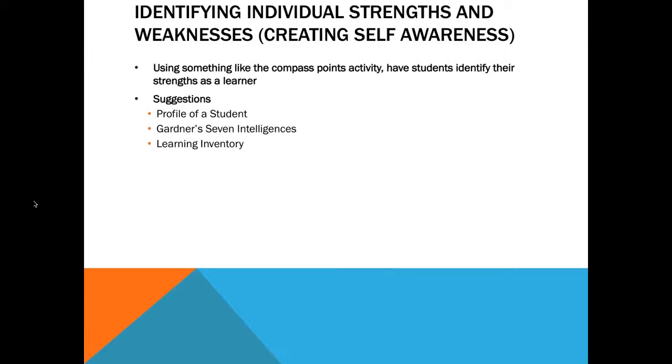Some other ones that I've seen are a profile of a student, where it gives you 11 different student profiles, and students identify which one they feel most identifies them. You could take Gardner's 7 intelligences and see where their strength is, whether they're an auditory, visual, or kinesthetic learner, things of that nature. And then there's a learning inventory where you ask students how they best learn, especially when they're working in groups. So the idea behind all of these is that you're helping kids identify what their strengths are, and you as the teacher are aware of them, and their classmates are as well. So when you put them into groups, you know how to find the strengths that kids have and then have them use those strengths.